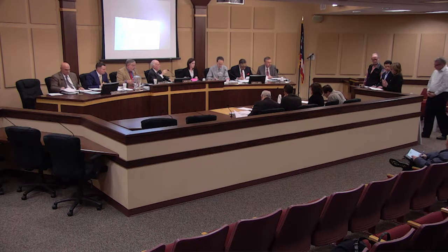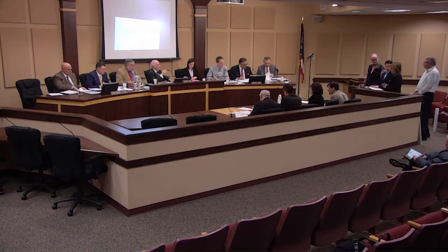Actually, we would like to table that because we do not have the details that have been requested relative to the furniture and the layout and the number of seating. So I think we're a little premature there. Okay. Is there a motion to table? Motion to table the outdoor patio. Is there a second? I'll second.